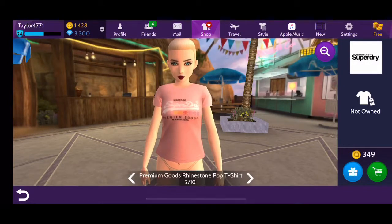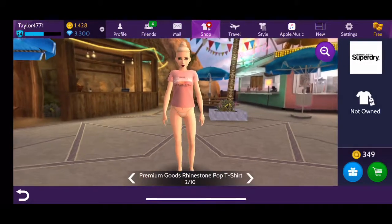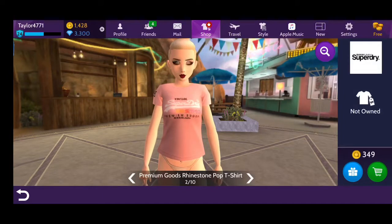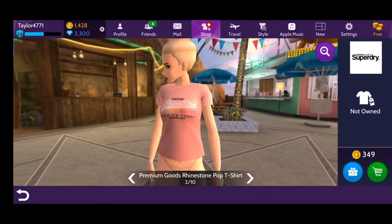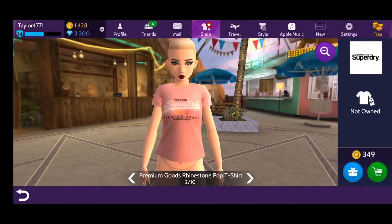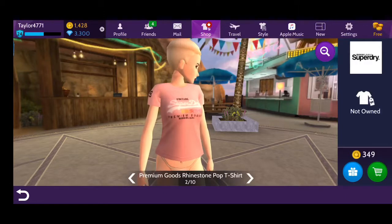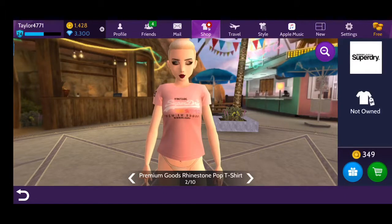Premium Goods Rhinestone Pop t-shirt. Same thing, the logo is not as clear in this one, so you can't really see. The reason I mentioned the logo is because in these types of brands, you're paying for the brand name. You're not really paying for a t-shirt, you're paying to have Superdry written over it. Same with Nike and all those sort of brands. That's what you're paying for, and if you can't see the logo clear as day, it's not as worth it, I would say.